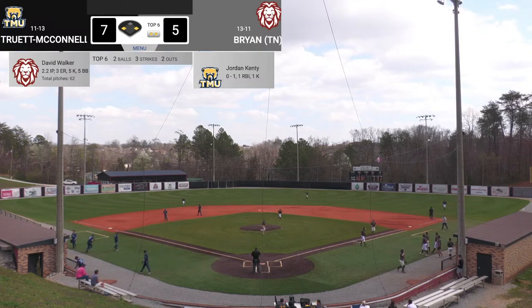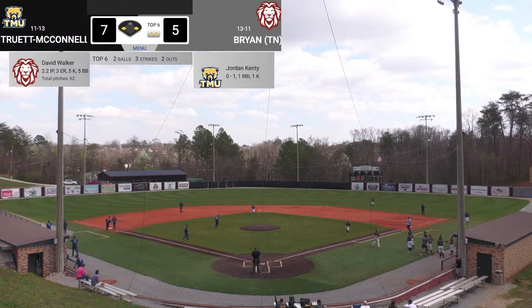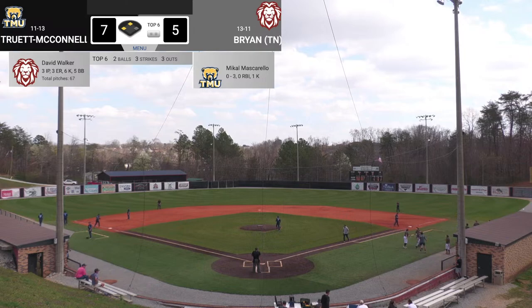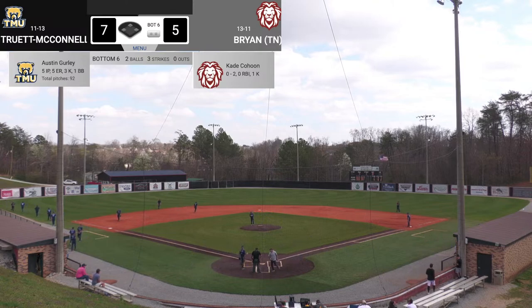Truett's going to take a 7-5 lead there in the top of the 6, scoring 3 runs on 1 hit. And the Lions are coming up here in the bottom of the 6, down by 2. And, again, this is the 9-inning contest of the doubleheader. The next game will be the 7-inning game. And we're going to take a 30-second timeout and be right back.